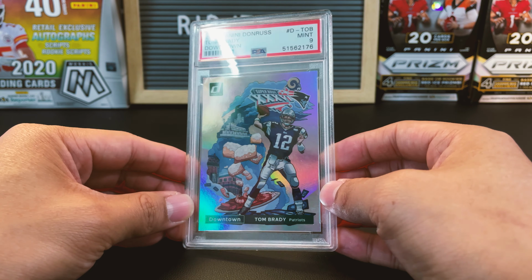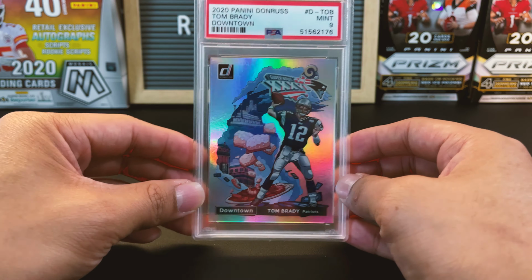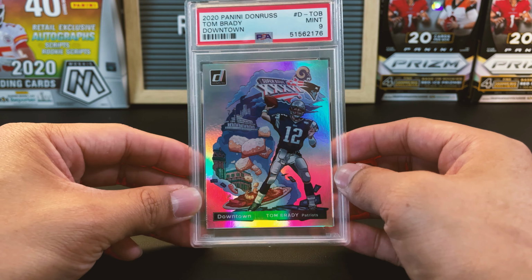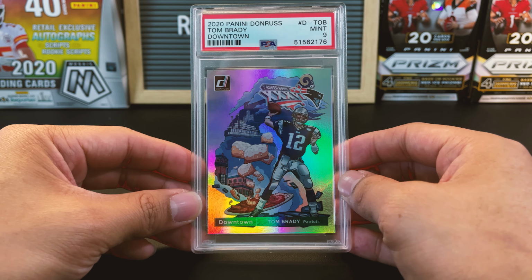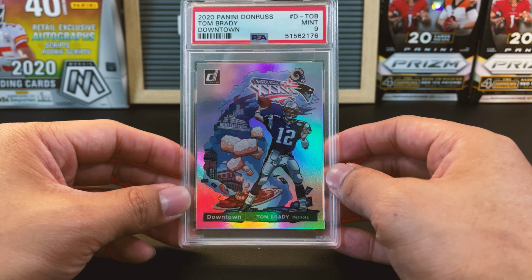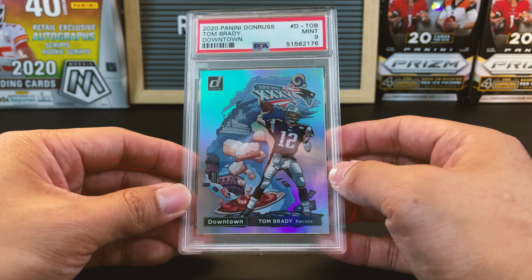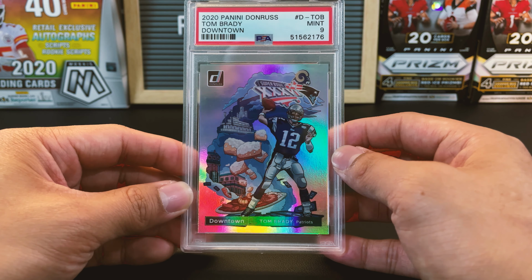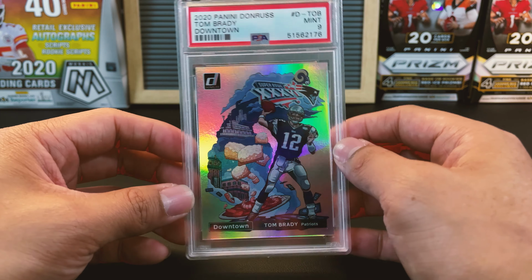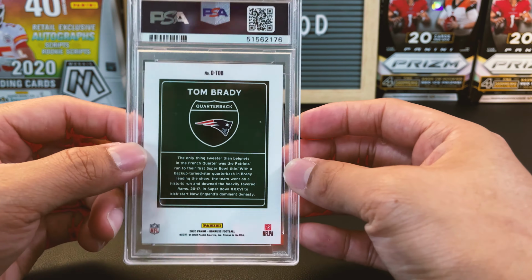And then my only graded card, my only slab, came from Donruss, my very first blaster. I pulled a downtown. Why do I say it like that? A downtown. I didn't know what downtowns were at the time. I didn't know what a case hit was at the time. I didn't know how rare this was, and so I had opened it, and it kind of slipped out onto my desk, and I was like, oh man, it's a Tom Brady? And my friend said to look up the comps, and it was like $200 or something, and so this is my very first big hit.